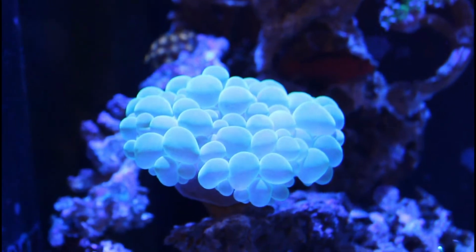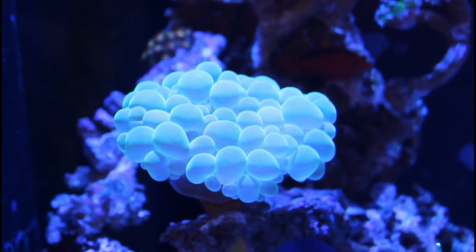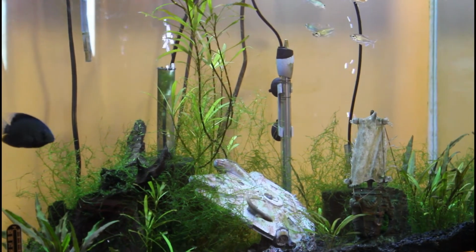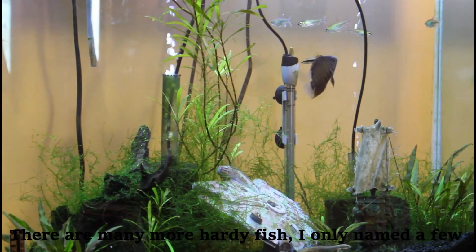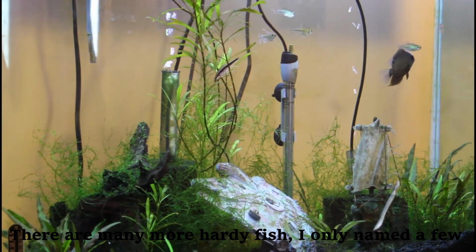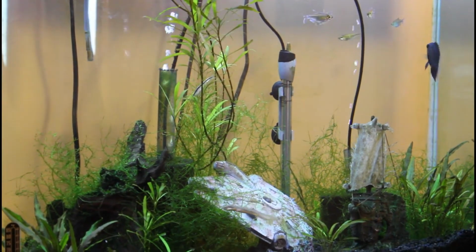The second method that I will be discussing to start off your nitrogen cycle is simply called a fish cycle. Now this is when you get 1 to 3 really hardy aquarium fish such as tetras, platies, swordtails, or danios to start off your aquarium cycle. These fish will actually put natural waste into the aquarium to produce ammonia.